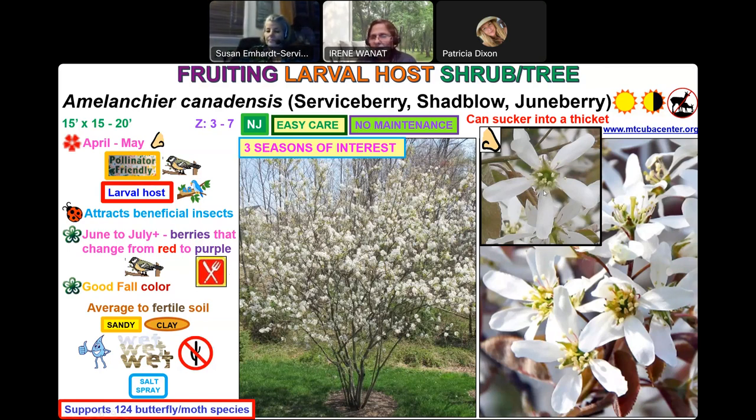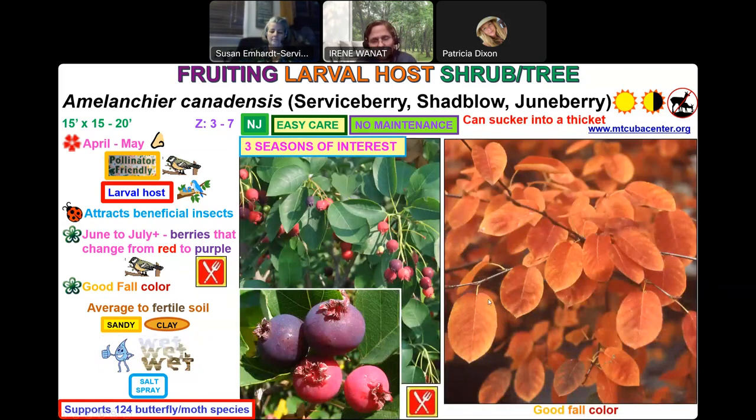I tried to research whether the blooms are edible. I couldn't find it, but they have these wonderful berries later on in the season, and they are delicious. They taste like a blueberry and sort of a strawberry mixed together, but you have to get them early because the birds love them also. So pick them. When I was in Montreal a few years ago, I was very tempted to go over and pick some, but I didn't. But they are really delicious.